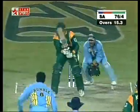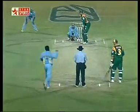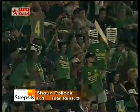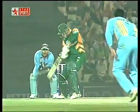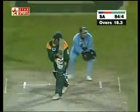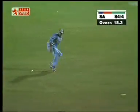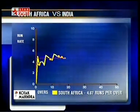Kumble to the new batsman, Shaun Pollock. It's a no ball. And Kumble overstepping. It's a good shot. It's four for the South African captain. It's quite obvious Pollock is determined to stay as positive as possible. Not easy, because sometimes Kumble just skids it on a little quicker than you imagine. Pollock is well positioned to play the shot to perfection. Shaun Pollock squeezed out a single there. 85 for 4.